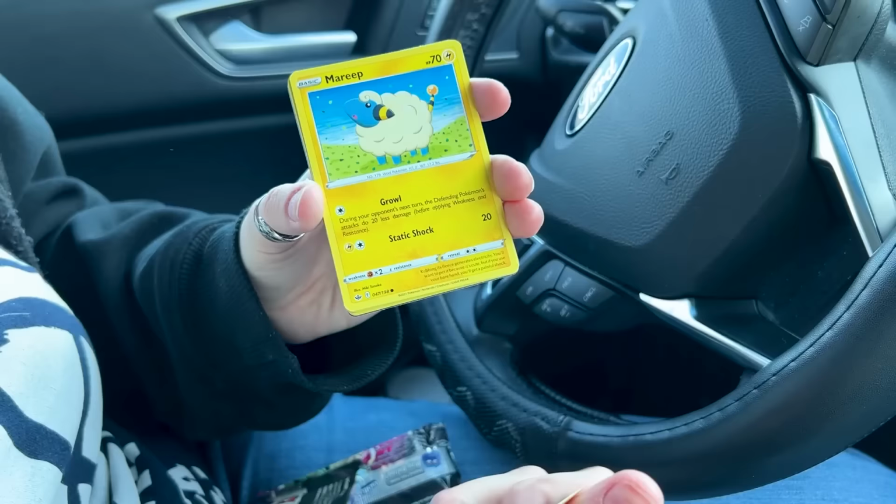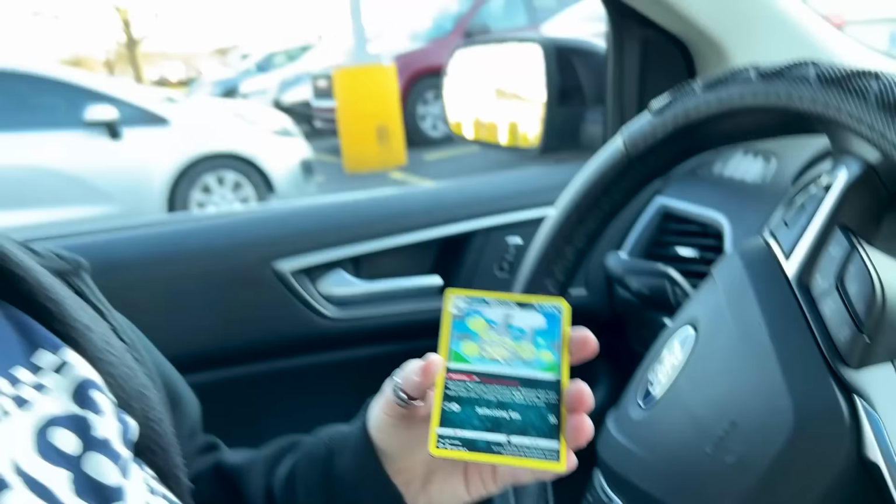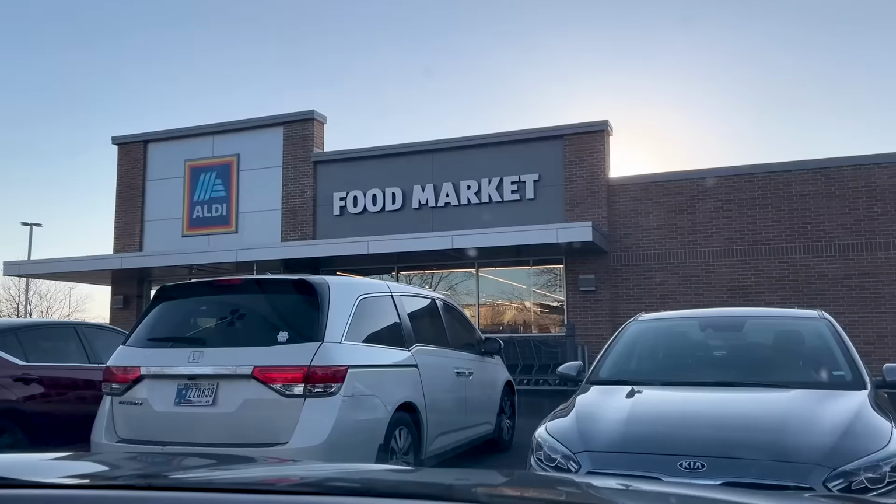You got to. And? A Galarian Weezing. Two out of three is not bad whatsoever. Path to the Peak and Alder. Oh, and there's the code card. All right, on to the next Aldi. We're going to clean the windshield here.